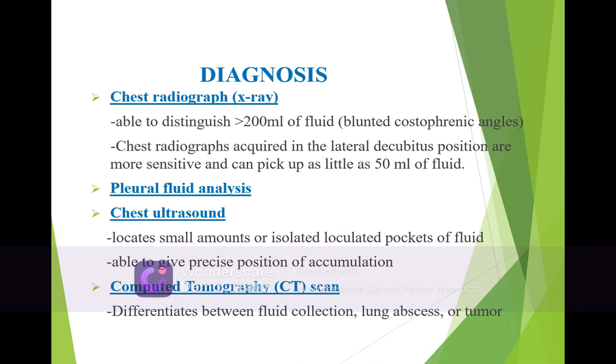Collect the pleural fluid and send it for analysis. Ultrasonography, as already said, can locate even a small amount of fluid, 30 ml or 35 ml. You can pick up loculation and the consistency, and it is easy to go for the diagnosis of empyema thoracis without needle aspiration.